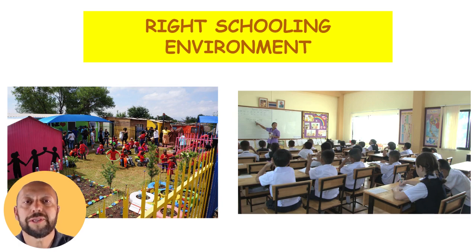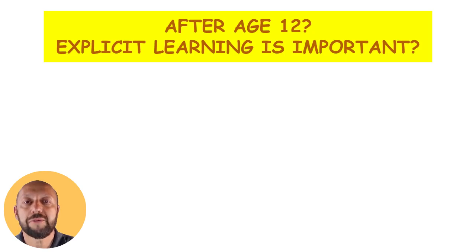This also plays a big role in the selection of the schooling environment for a child. Places that encourage exploration, have a lot of sensory stimulus, and just have interesting objects to interact with are the best. On the other hand, educational environments that prioritize memorization and learning through a set of steps are to be avoided for younger students. Next, you might ask, what happens after age 12?